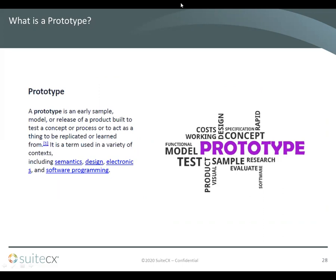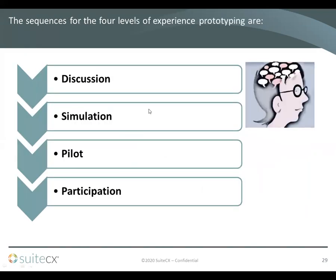Prototype. So what is a prototype? It's an early sample, model, or release of a product built to test a concept or process to act as the thing to be replicated or learned from. It's used in a lot of different contexts: semantics, design, software programming. In services, it's often called a pilot. I'm a huge fan of pilots, and also of pilots that you have tested that you know will work, but you have in your back pocket, just in case you're challenged by someone to say, what are you doing and how is it helping us?